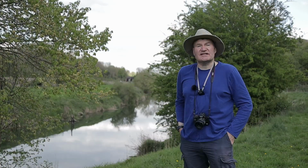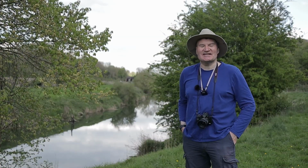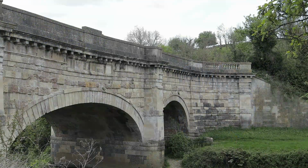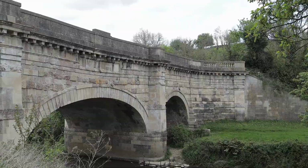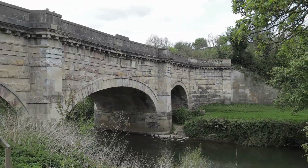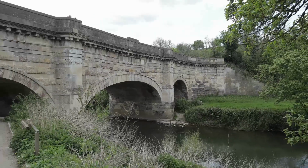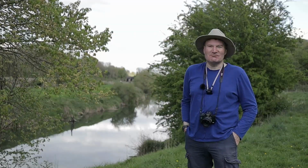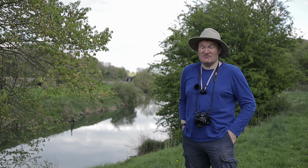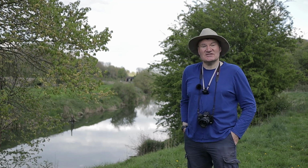Well, I hope you enjoyed that little trip here on the Kennet and Avon Canal and the story of the Avoncliff Aqueduct. A stunning piece of civil engineering carrying the Kennet and Avon Canal over the railway and the river Avon across the Avon Valley here in West Wiltshire.